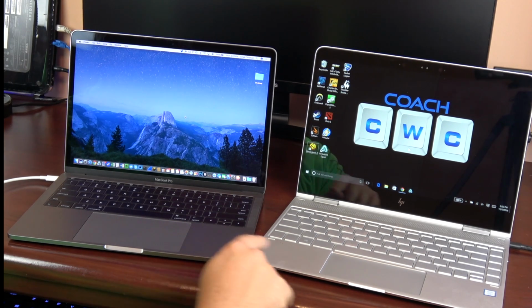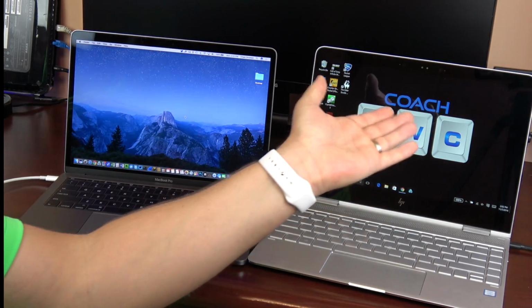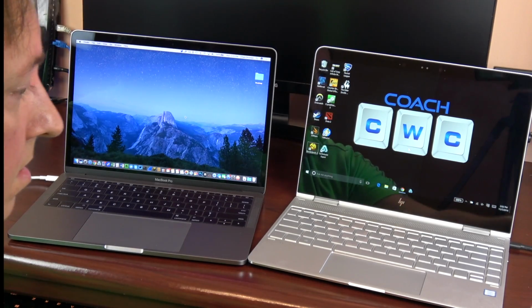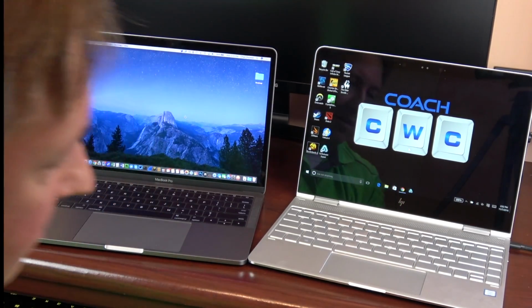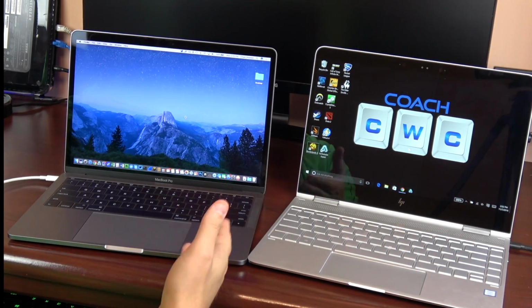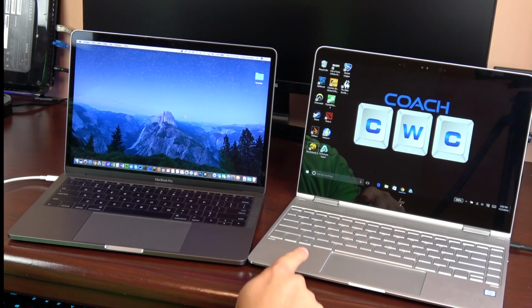So if these were both the same price point, that would be tough. Then we would just say, well, I like Mac, I like Windows. But today, for the cost of this system, I can get this system and hell, a used phone to go with it. Or I can get this system, tons of software to equal this system. So the way that they are now, the overall winner is the HP.